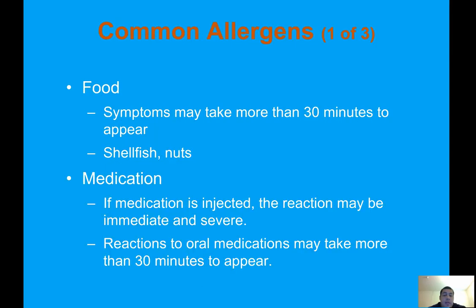So, common allergens. Food: symptoms may take more than 30 minutes to appear, such as shellfish and nuts. Medication: if medication is injected, the reaction may be immediate and severe. Reactions to oral medications may take more than 30 minutes to appear. So if you suspect someone's had an allergic reaction to something, always ask them if they've had anything to eat recently, and what have they had, if they've had it before, or if they've taken a new medication.